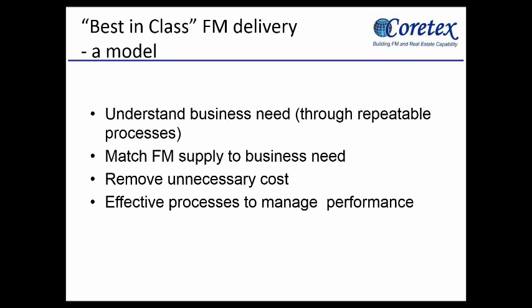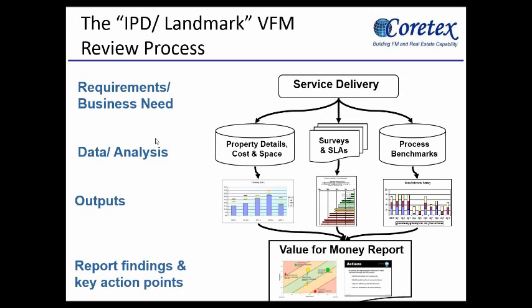There needs to be effective processes to manage performance and effective processes to manage risks. And this little model here we use when we're doing value for money, to evaluate suppliers and evaluate in-house departments to understand how effectively they're managing at the moment. This then helps to work out what direction and change you can go through later on.